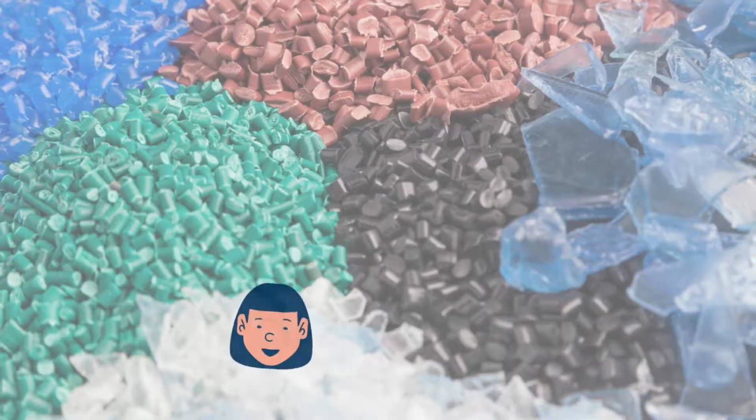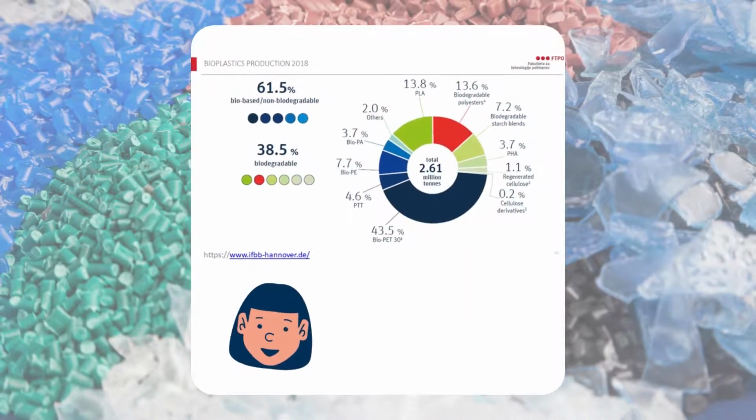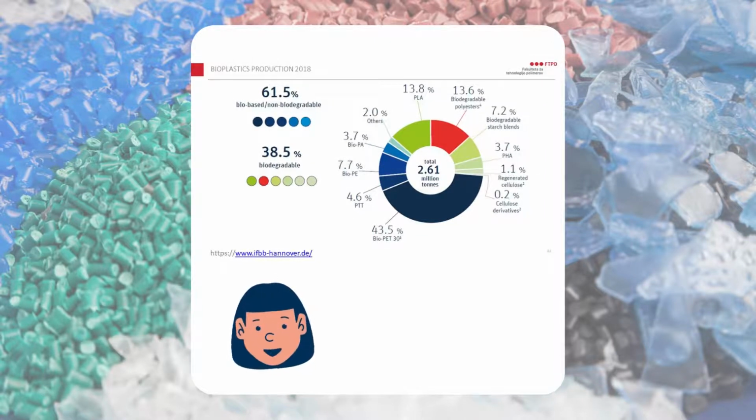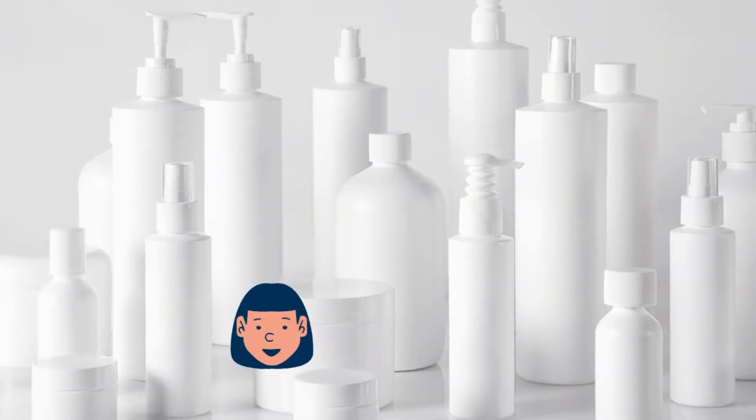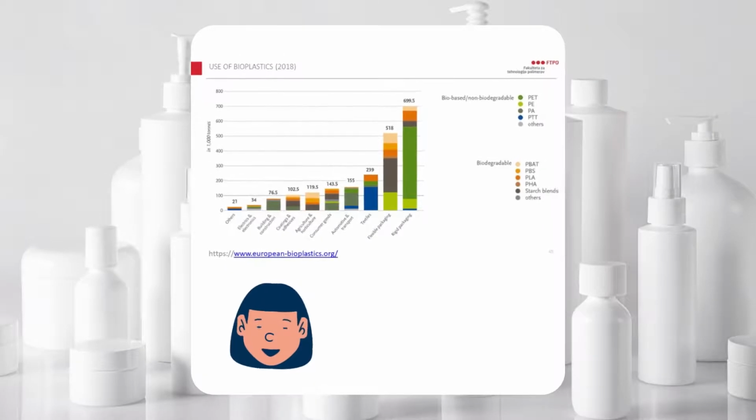Which are the bioplastics used the most today? The largest share is represented by the so-called drop-in plastics, which is plastics that can also be obtained from petroleum. It is a plastic that has completely identical properties. Mostly it is biopolyethylene terephthalate. Polylactic acid is the most widely used and produced among degradable polymers. As far as the use of bioplastics is concerned, there is no significant difference compared to conventional plastics. It is mainly used for packaging.